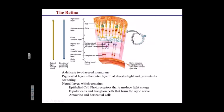So here are the layers of the retina. Okay. You have the ganglion cell layer, inner synaptic layer, bipolar layer, outer synaptic layer, and then the photoreceptor layer. And here's your pigment layer up here. Now, light has to travel through all this. And the receptors for photons are on these rods and cones. So light has to go through all this.